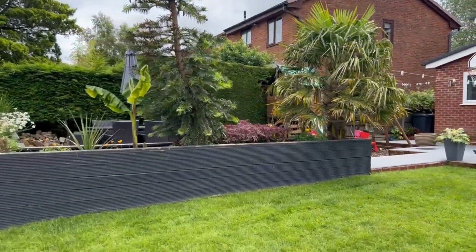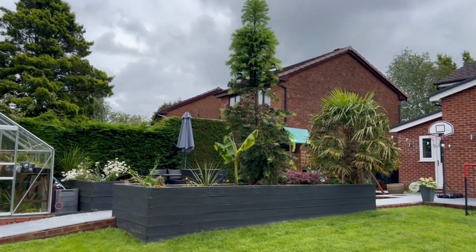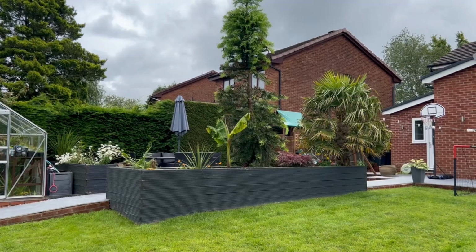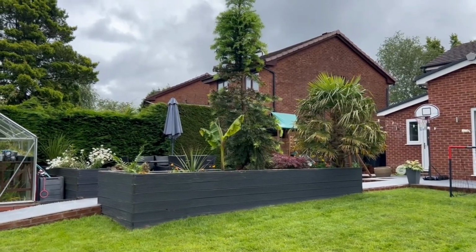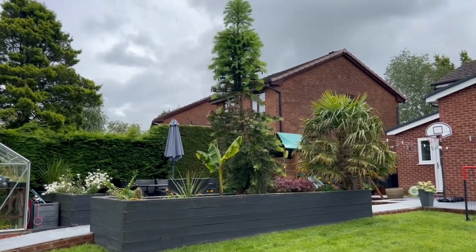So this raised bed, I don't think I can go back far enough to get it all in, to be honest. There we are. This was built several years ago. I give it a fresh lick of paint every year, and the big tree in the middle there is probably my favourite tree in the garden.